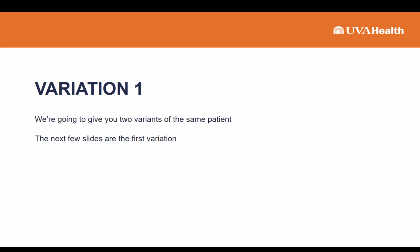So now we're going to take this patient and we're going to do two different variations of this patient. This is variation number one. In a few slides, you're going to see variation number two. We'll make it obvious when we're switching patients from variation number one to variation number two. But this is patient variation number one, and the next few slides are for that first variation of that patient.